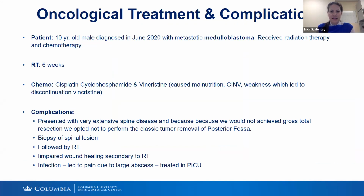So I'm going to present quickly the case. This is a 10-year-old boy who was diagnosed back in June 2020 with metastatic medulloblastoma. He received radiation therapy and chemotherapy as treatment modalities. The radiation therapy lasted for 6 weeks, and then that was followed by chemotherapy of a combination of cisplatin, cyclophosphamide, and vincristine. These medications are known to cause malnutrition, chemotherapy-induced nausea and vomiting, and weakness, which actually led to discontinuing the vincristine medication. So these were the complications during his treatment course.